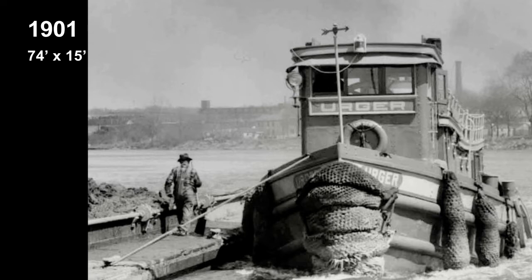Here are the dimensions. This photo was taken probably in the 1950s. It worked on the barge canal from 1922 until 1987. It was dieselized in 1948. So there was an earlier picture of Urger that I showed, and it was all steam. So obviously this photo was taken after 1948. Yeah? Oh yeah, there's a spotlight on the starboard side.